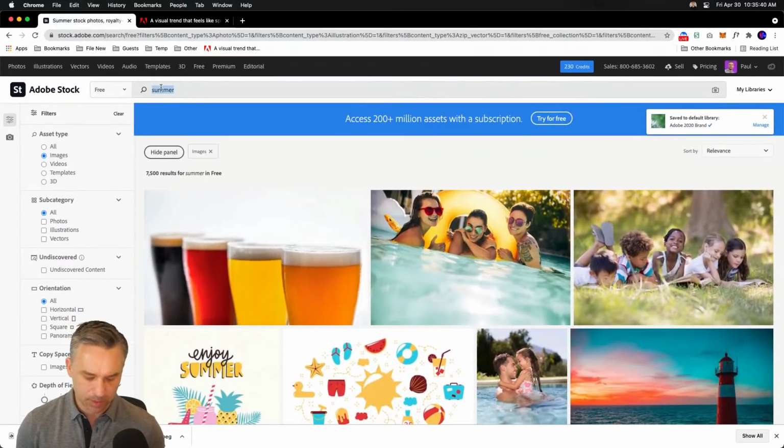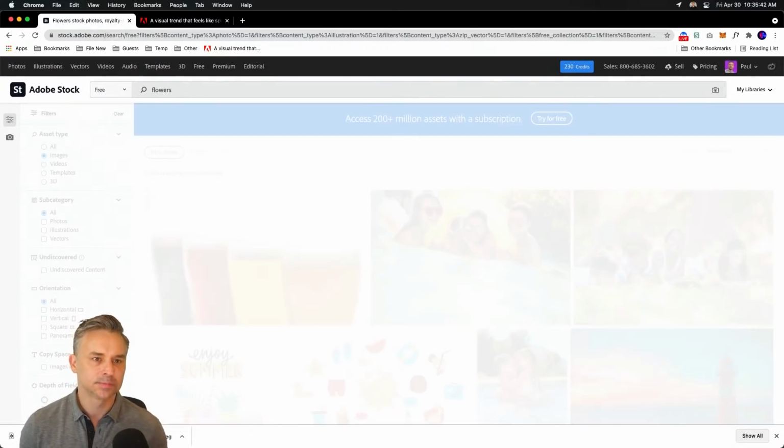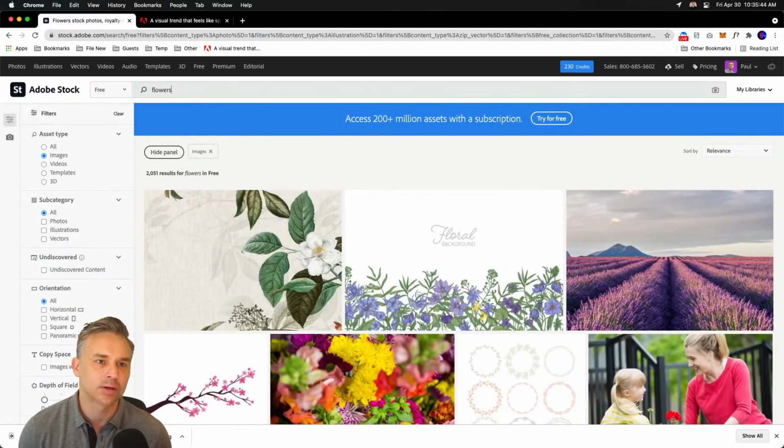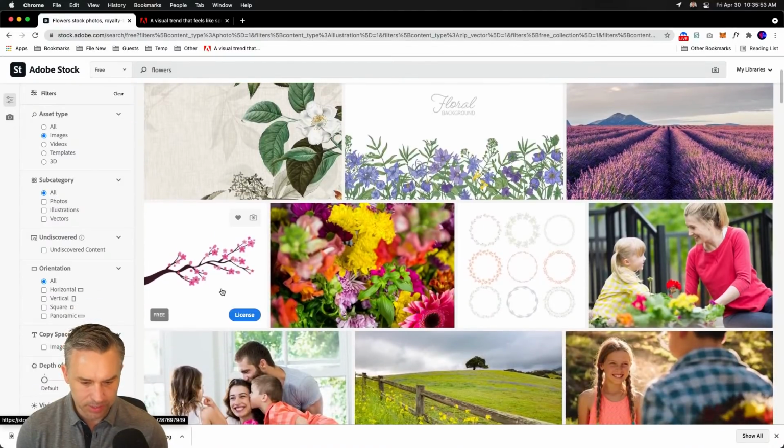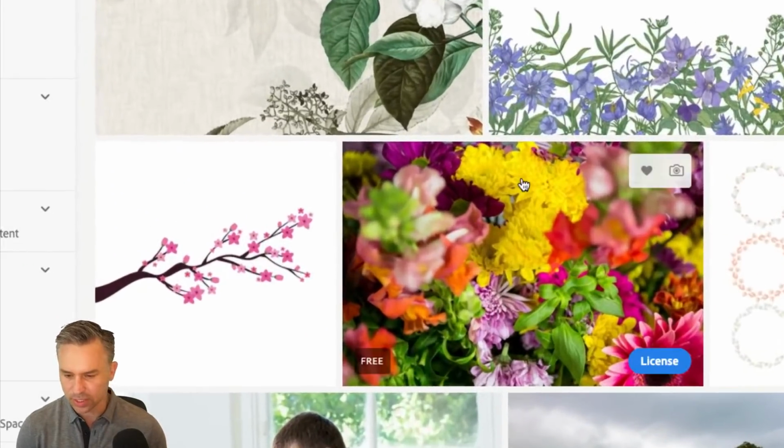Since we have Mother's Day coming up, let's do flowers. You guys know I love a good flower. Annika, thank you so much. I've done the Illustrator Daily Creative Challenges. I love these colors. We're talking about photo glow up. These are awesome. Let's license these.